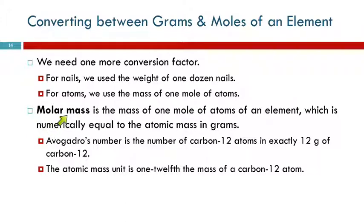And this is called the molar mass. So the molar mass is the mass of a mole. It's the mass of 1 mole of atoms of that element. And this is the same number as the atomic mass, but the unit is grams instead of atomic mass units. And this is not magic or some awesome coincidence. We set it up this way.